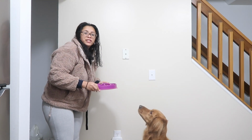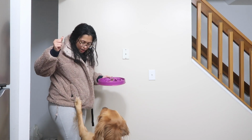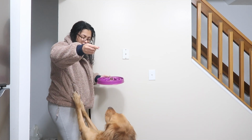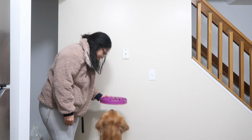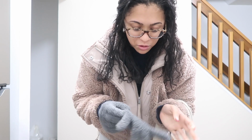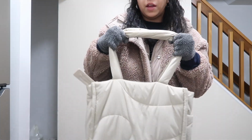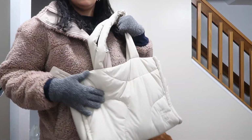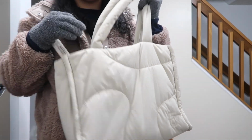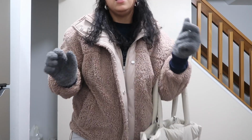She is so impatient. Pretty. You're cheating. Get pretty. Oh, whatever. I'm putting on my gloves because I'm not playing with this cold. I already know my steering wheel is gonna be so cold. I think my hair looks crazy because I just woke up from a nap. But we're taking this bag because it'll fit my camera inside of it. It's from 30 years and it is so cute. It's like a puffer tote thing.